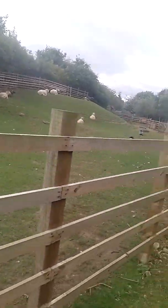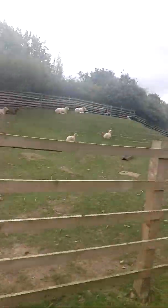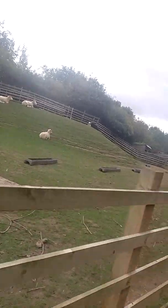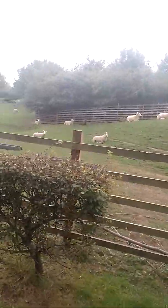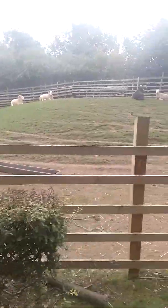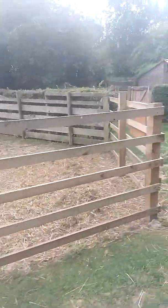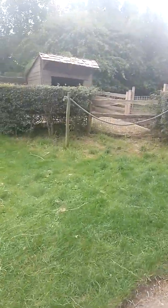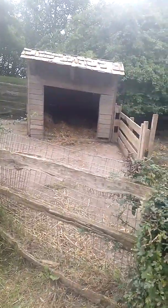It's a lovely place just to visit. They're quite full of nature. Oh, sheep flock. Oh, there's some large pigs behind there.